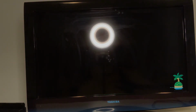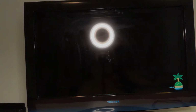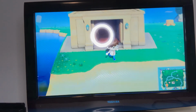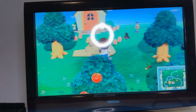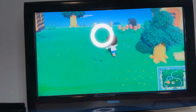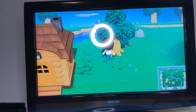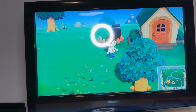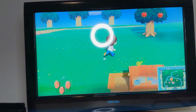So this museum was pretty cool. Could totally bring more things to this place. It's already been almost 17 minutes.